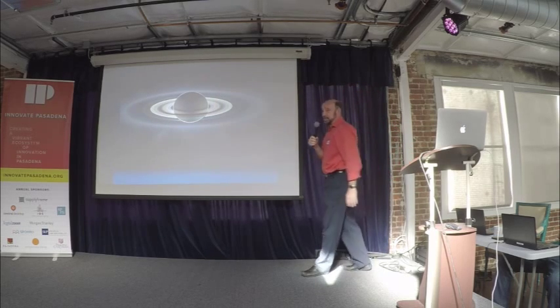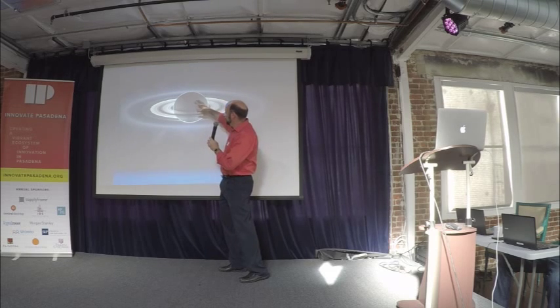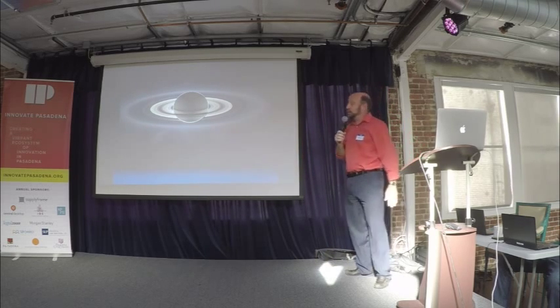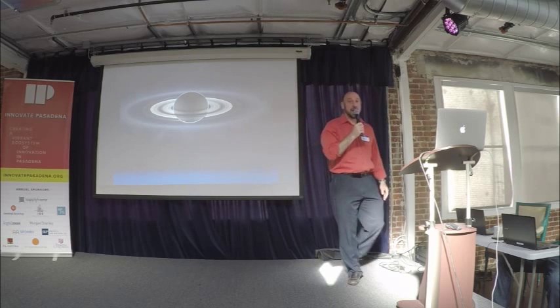This is a picture taken by Cassini of Saturn, where the sun is directly in front of Saturn, so you're just seeing the rings glow and forward scattered light. I'm going to draw another circle. We punch that up too. In that circle, that's the Earth as seen from a billion miles out.